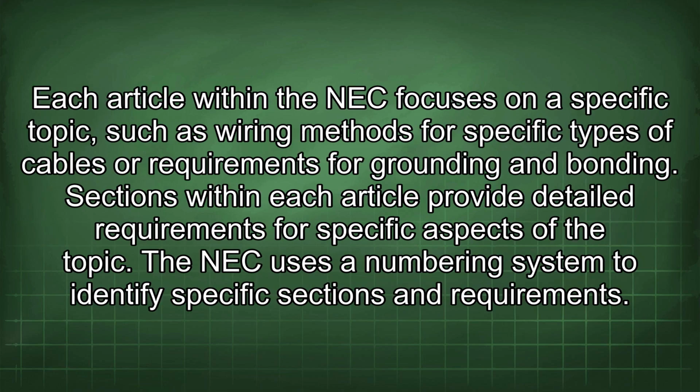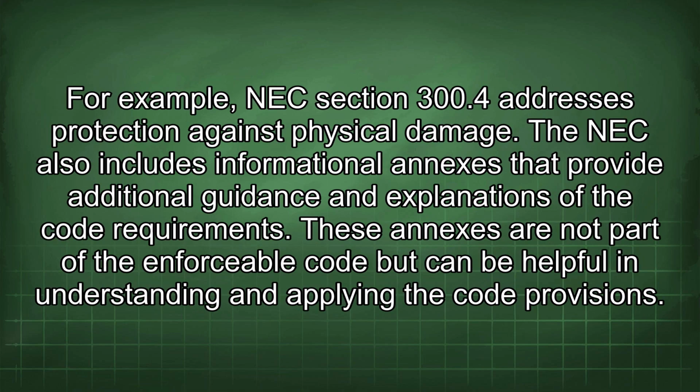Each article within the NEC focuses on a specific topic, such as wiring methods for specific types of cables or requirements for grounding and bonding. Sections within each article provide detailed requirements for specific aspects of the topic. The NEC uses a numbering system to identify specific sections and requirements. For example, NEC Section 300.4 addresses protection against physical damage.